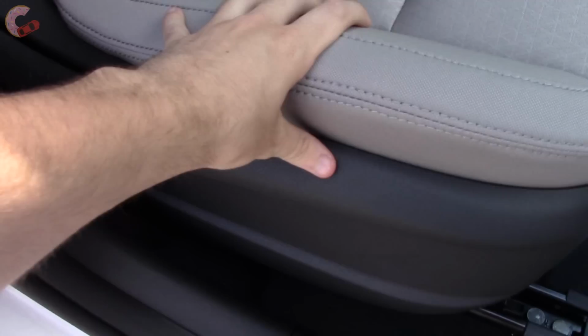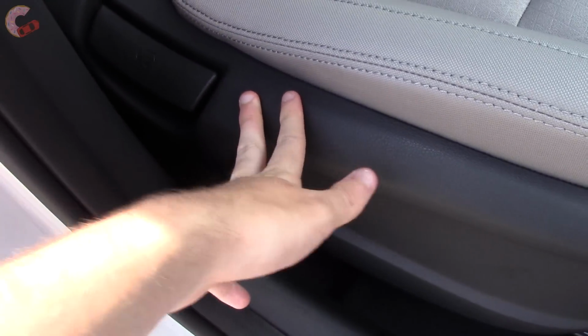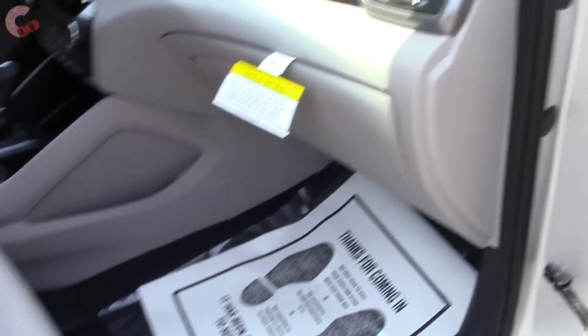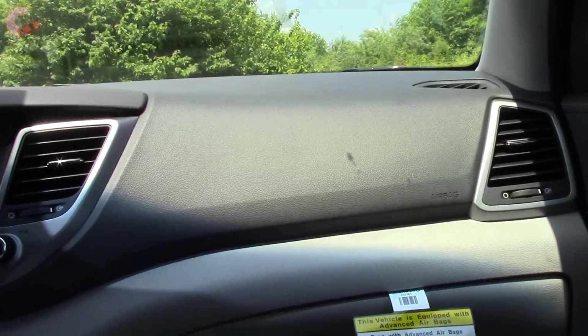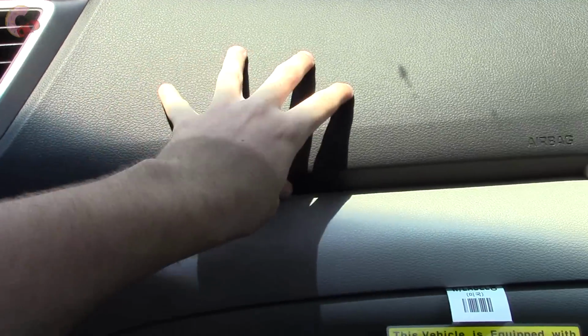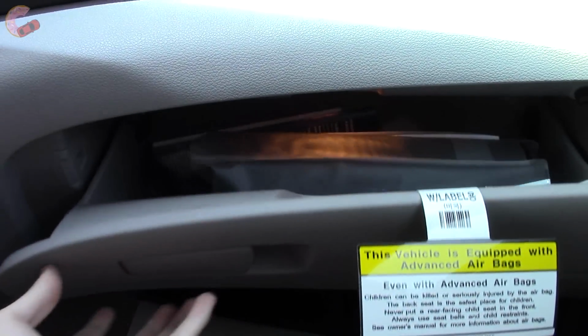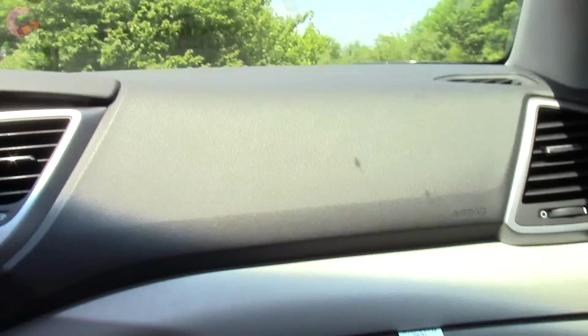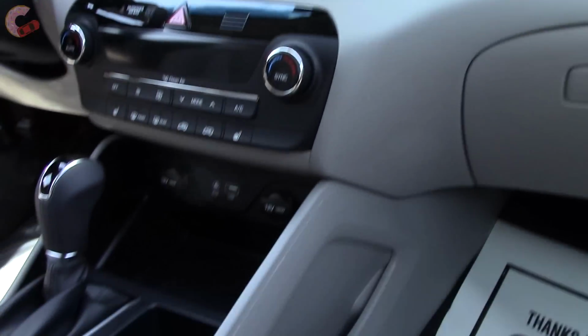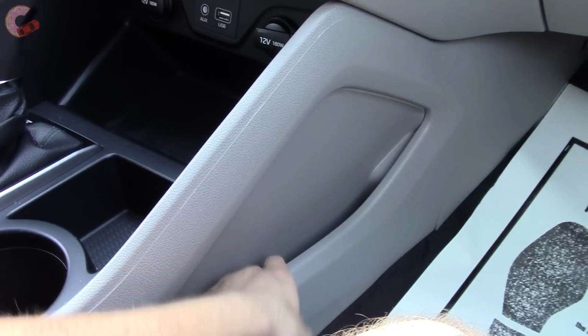The passenger seat is manual on this Value Edition, but it is 8-way power on SEL Plus and Limited. The dash is a nice grain plastic here. The glove box is dampened, and it is pretty good sized. You have a nice big mirror, and you do have lighting up here. And if you need a little extra storage, there is a little slot here, perfect for papers or whatever.